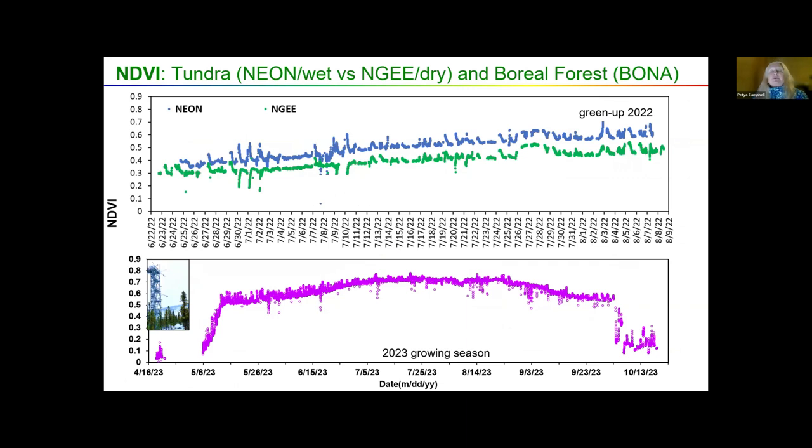And so further, we looked at NDVI, and there is a gradual incline in the NDVI with green up at both the wet and the dry tundra sites, with much higher NDVI at the site which was wetter. As compared to that, the trend at the boreal forest was very different. In the beginning, we first installed when there was snow on the ground, so NDVI was very low, and the instrument was frequently not working because of the low temperatures. This is something to consider, maybe heating up the instrument in such cases.